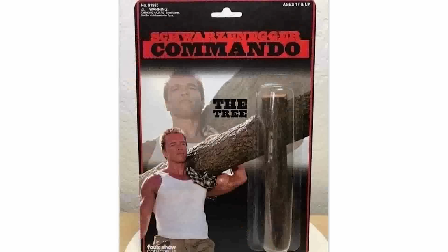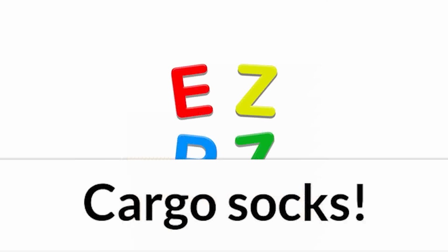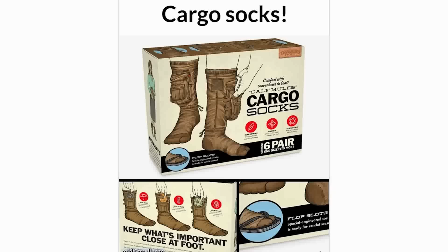Is this an industry obvious plant? No, it's a fox. Okay. Nice. I enjoy this, but don't lose that red one. Otherwise, you're going to have a bad Christmas waking up. Cargo socks. When you want to put the flip-flops and the socks on, wear cargo socks.